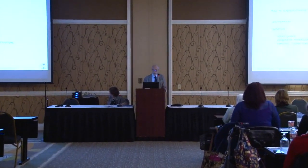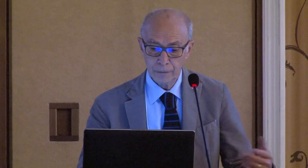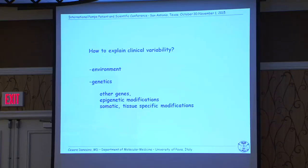So to explain this clinical variability, we can think, of course, about environment, but it is unlikely, and genetics. Other genes, variation in genes different from alpha-glucosidase, epigenetic modification which happens after genes have coded for proteins, or even, maybe it is a field which will develop in the future, somatic tissue-specific modification, so changes in genes that are not inherited, but happen after the birth of the child, anytime during life, maybe in muscle cells.